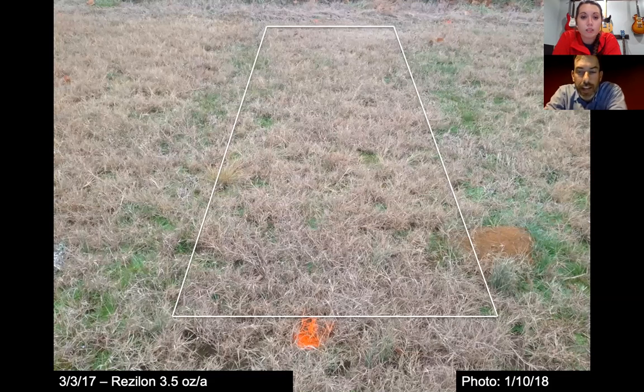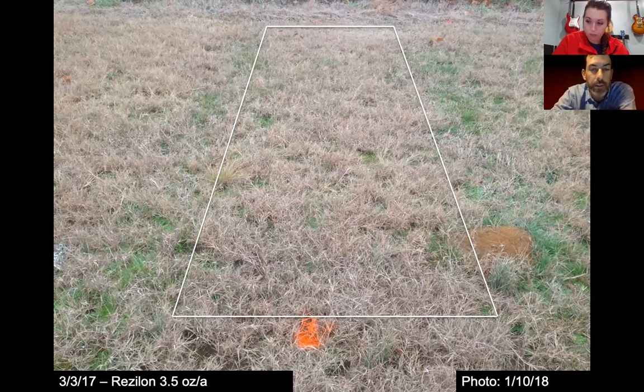Here's a look at the carryover. Again, this is a pre-emergent herbicide that does have significant residual activity. That's a good thing. If you're a hayfield grower, you are trying to stay as weed-free as possible. This is a look at Resilon applied again March 3rd, and this picture was taken January 10th. And all that green in that picture is seedling ryegrass, and we're still seeing residual effects of that treatment that was applied about 10 months before this picture was taken. So that's a good thing.